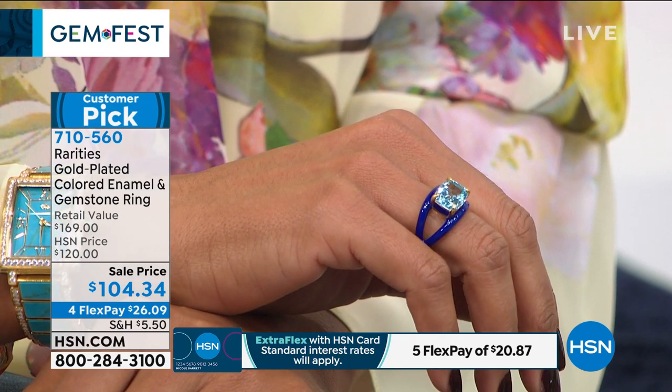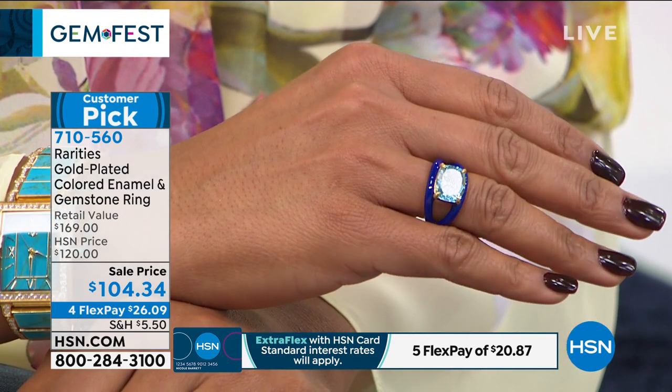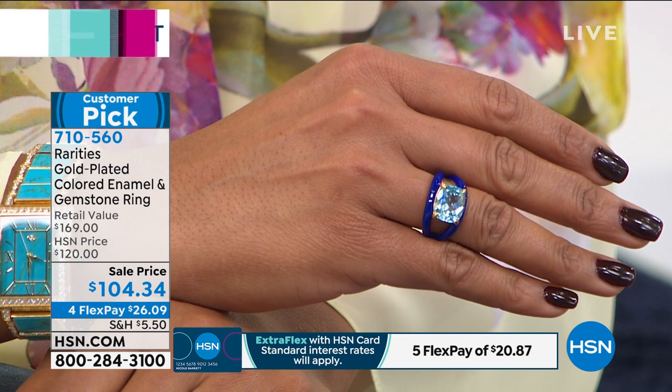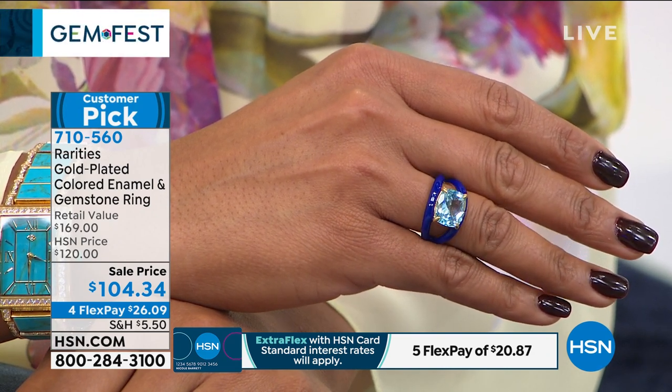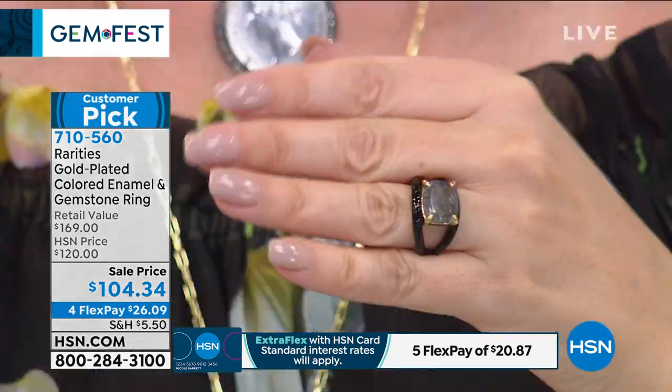It really skyrocketed. And in this color, which is more of a Swiss blue, so there's a very light blue. I happen to like all the blues in topaz, but this is that very beautiful electric Swiss blue that is incredibly expensive and incredibly beautiful. And that nautical blue is great.